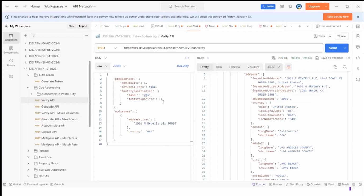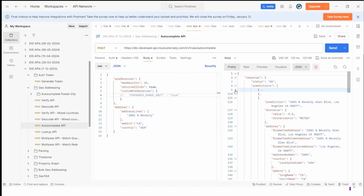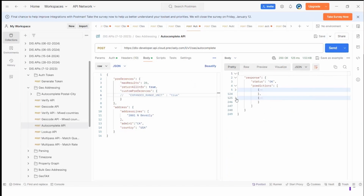Now, if we have a look at our autocomplete API, so basically here I'm just entering address number and the street name in the input address. And if I hit on the send button, it'll basically give me a list of all addresses that have this address number and the street name. So here you can see that we got two suggestions.